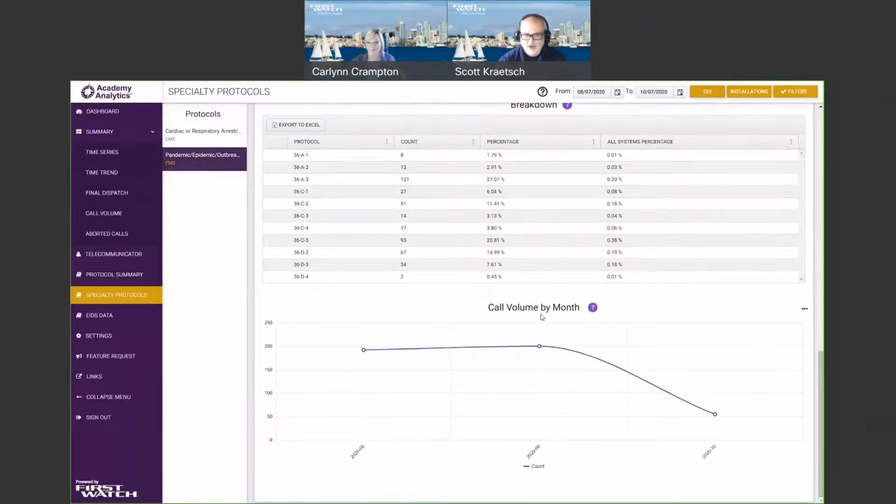And I can see here the call volume by month. And again, because this is by month, I can change that grouping here accordingly. Anything you'd like to add, Carlin? No, looks good, Scott. Thank you. Awesome, thank you.